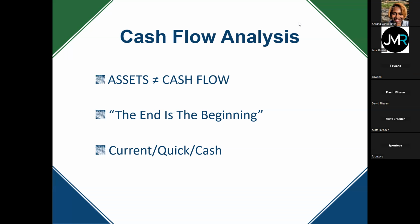For every $1 in current liabilities, you have $2 in current assets. Okay. It's essentially seeing how well you can cover those short-term debts. The only difference with the quick ratio, in essence, is it's just taking out inventory of your current assets. Now, if you don't even sell inventory to begin with, there's going to be no deviation most likely between here.